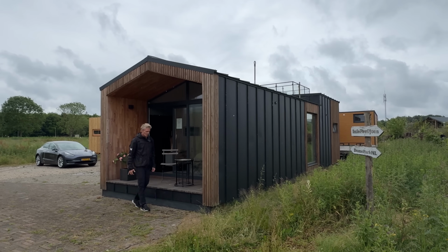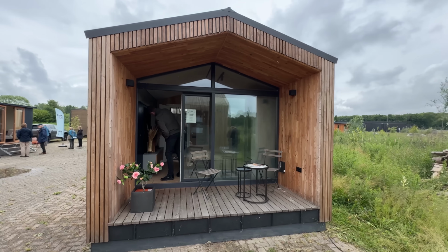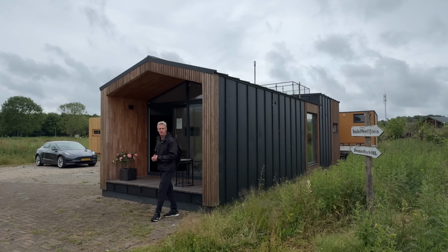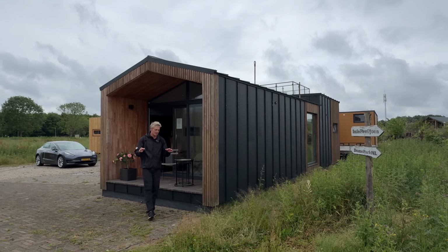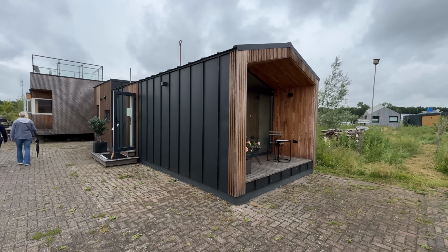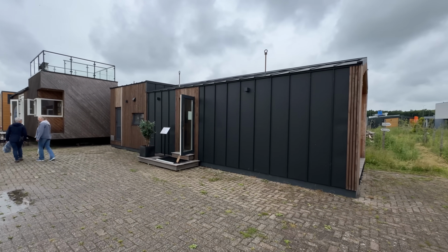Today I'm at the demo park near Amsterdam, and behind me is the Ruth model from Compact Living. This is a first ever on the channel. I've never posted anything from Compact Living. To be honest, I didn't know anything about Compact Living until coming to the demo park, so kind of cool. Where they're located is on the border of the Ukraine and Poland, and they deliver throughout Europe.